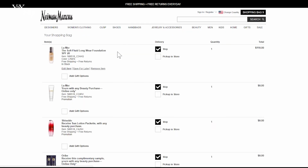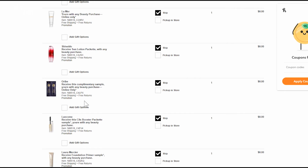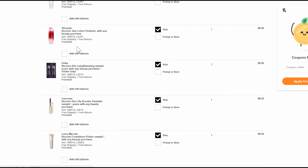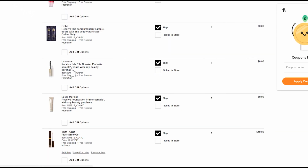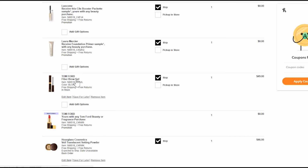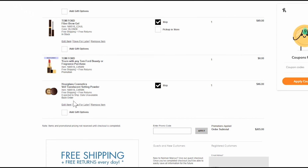So here are my items. I've got the La Mer foundation. Now, I added a few samples. I didn't have you guys watch me do it, but you're able to choose 5 samples. So I got a little La Mer sample, a Shiseido sample, Oribe, Lancome little mini lash primer, and a La Mercier foundation primer sample. And then here's my Tom Ford brow gel. And oh, look at this. I got a free gift that I didn't even know about because I purchased something from Tom Ford. And then my Hourglass Veil Translucent Setting Powder. So that is my total.